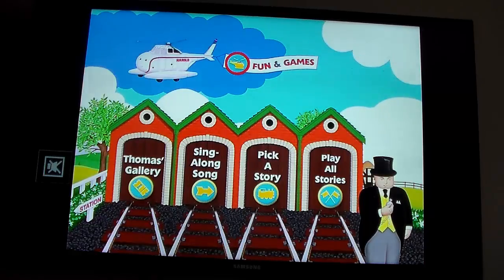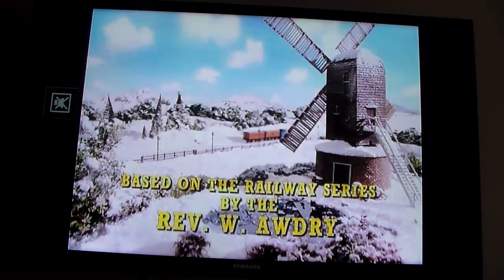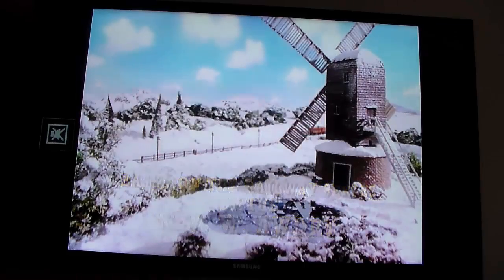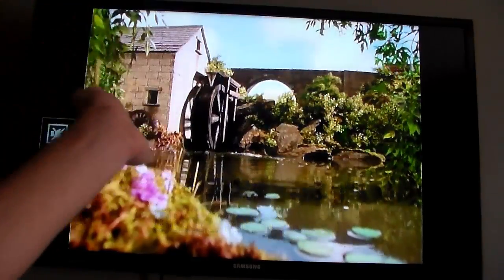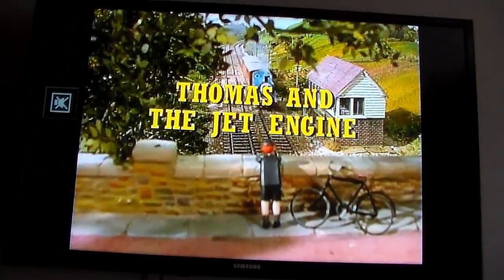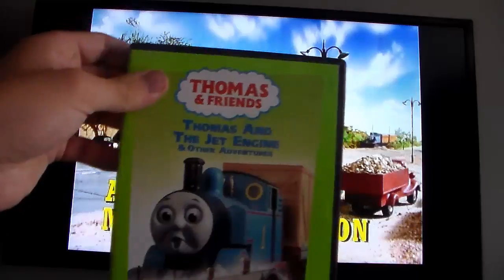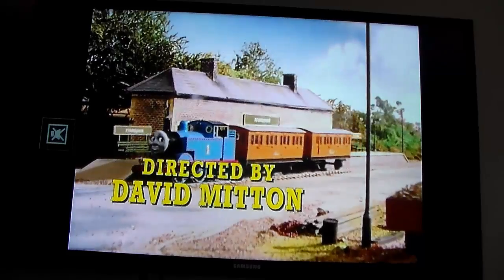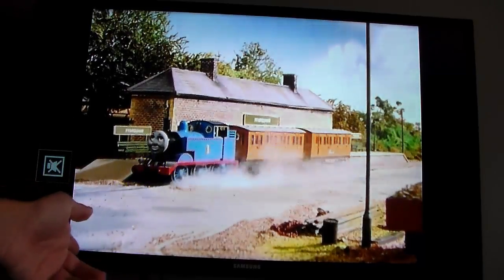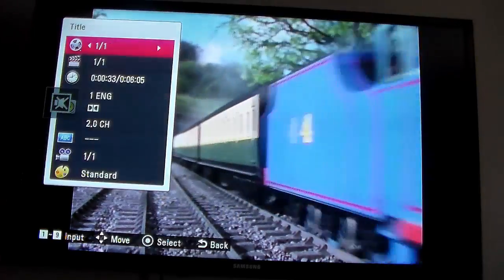And now I'm just going to show you how this works. Basically, there is no menu. Alright, everyone, so we just popped the disc into the player of The Story of Thomas and the Jet Engine, and obviously it's just playing directly through. So it uses the opening titles from the Thomas and the Jet Engine DVD here. And yeah, see, they basically just reuse the title because it says narrated by Michael Brandon as well, except there's just one episode. So yeah, it's basically going to play through the episode.